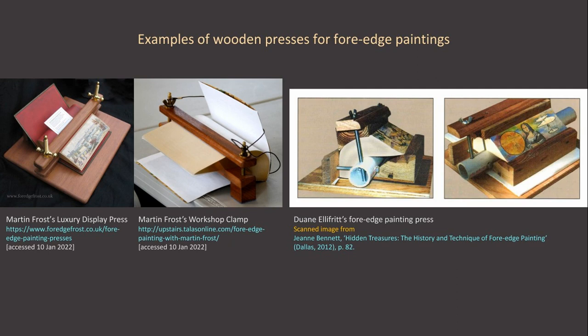While appreciating the craft and ingenuity involved in building those presses, I would not recommend them for institutional exhibitions. Martin Frost, in his interview with Jean Bennett, I apologize if I'm mispronouncing her name, included in her book Hidden Treasures, recommends to not leave a book in such a press for more than a week while painting it, or, quote, perhaps a weekend for displaying purposes.